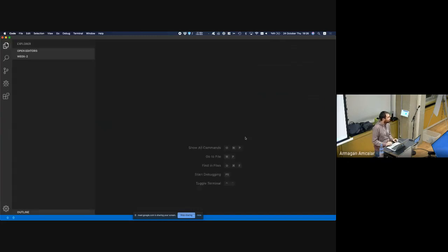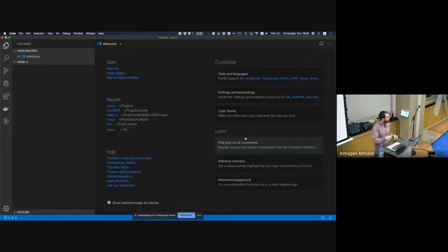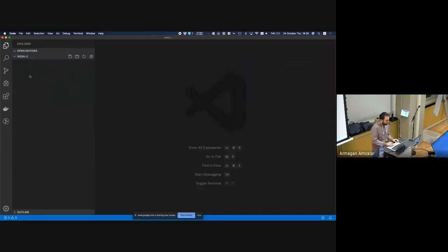It's really important that you don't do the new file, but please do it this way. Please click open, create a new folder, and open the folder itself. We're going to need the whole directory structure because we're going to be working in multiple files today.